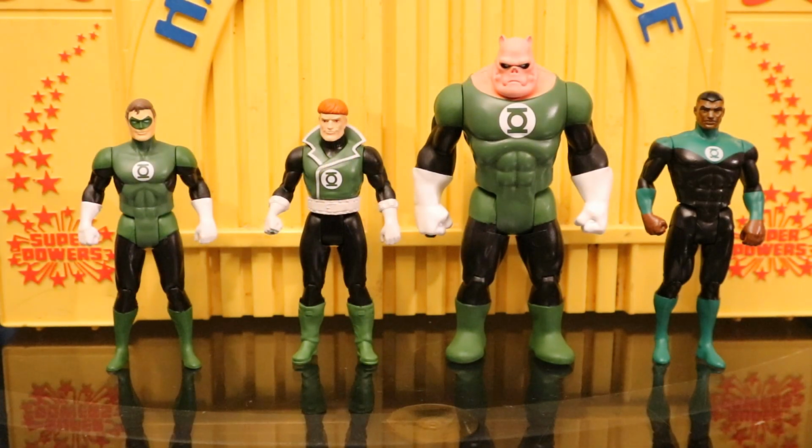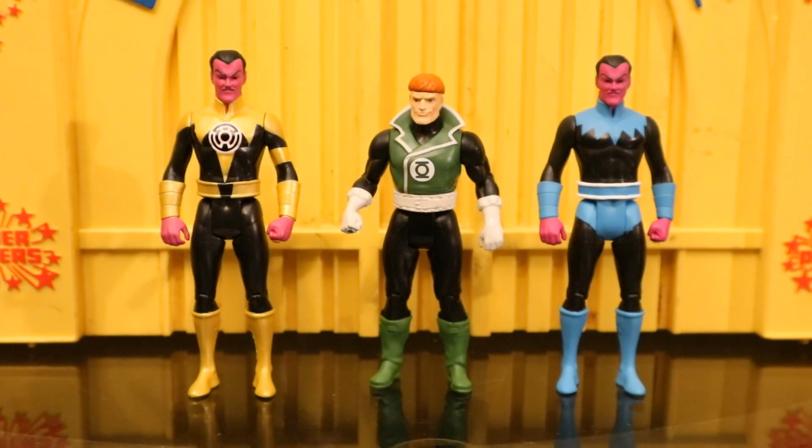Here's the entire Green Lantern Corps that McFarlane has made in the Superpowers line. Hal Jordan, Guy Gardner, Kilowog, and John Stewart. Hal, Guy, and Kilowog all seem to sort of match the same tone green, look like they're from the same Corps. John Stewart looks to be the outsider. We need a new version of him. They also made both the yellow and blue versions of Sinestro.